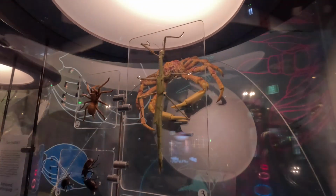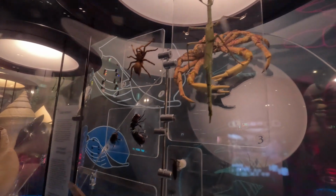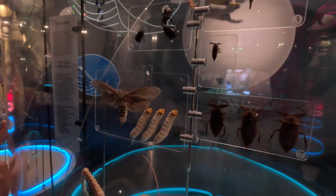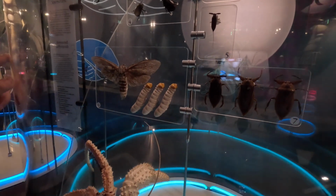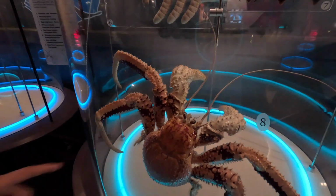Number 2 is a whistling spider. And number 3? A giant insect. Oh, a giant stick insect. A rhinoceros beetle. Oh yeah. A giant water scorpion is number 5. Number 6 is witchery grub and adult moth. Then 7 is giant fish killer. And number 8 is the hermit crab.